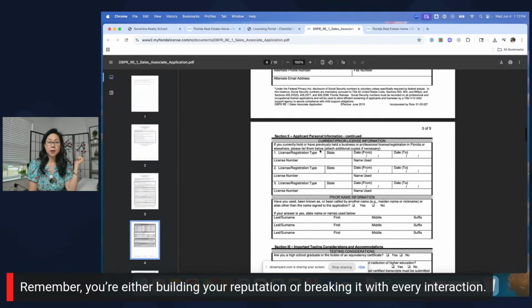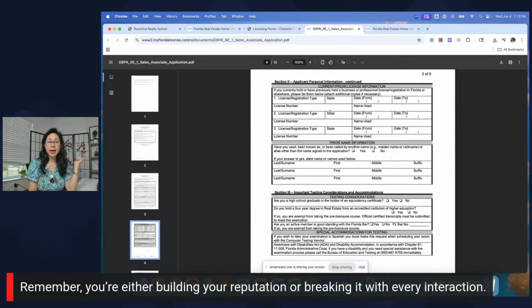Here you will also put on there, do you currently have or previously held any license with the state of Florida? If so, this is where it's going to go. Maybe you're a nail tech or you're an appraiser or, I'm trying to think what you might be, civil engineer, anything that you might have had or currently had a license is going to go here. And when did you have your license? And you may still have it, or you may have surrendered your license.